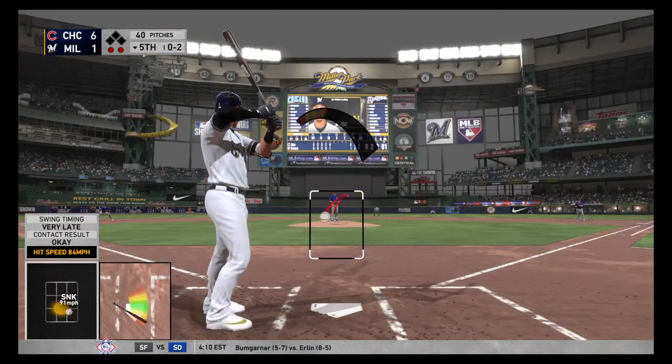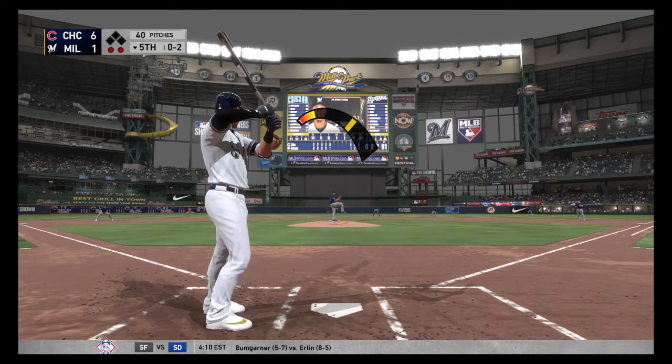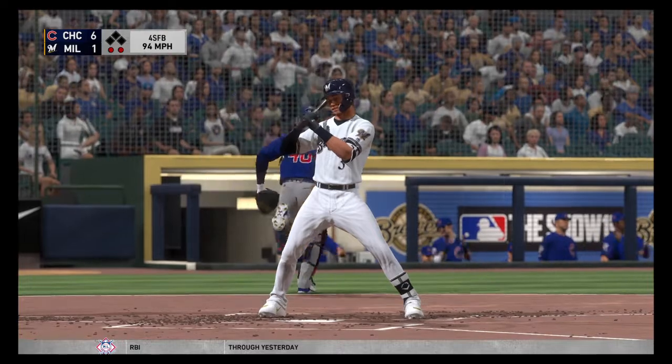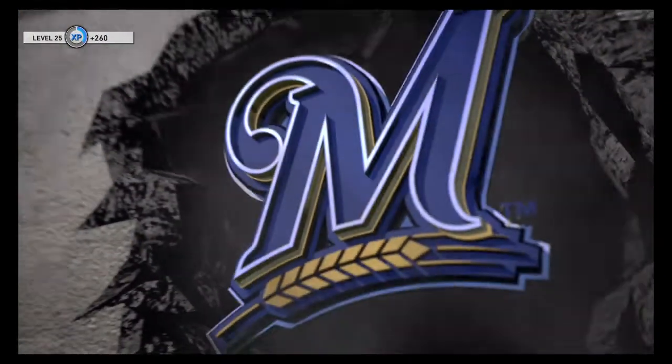One run, 2 hits, and no errors on the Milwaukee line score so far. And he's got himself another one as he picks up strikeout number 9 here, and the side is retired. Brewers claw back.